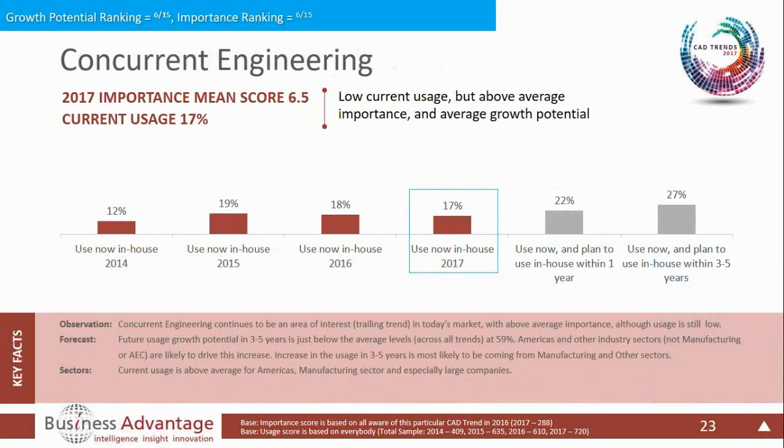Related to concurrent engineering is the need to collaborate, and we also asked about collaboration tools as part of the survey. We found yet again, similar to previous years, that a significant majority, 64%, of participants in the survey are either not aware of or are not using any form of collaboration tools at the present time. We've said this in previous years, but it still seems to be the case that there's a need to educate the market on collaboration tools and also the benefits of concurrent engineering.